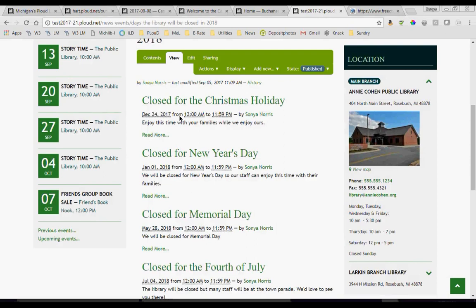So these collections can be very handy for pulling events from anywhere on your site. It's not just the calendar that you can pull events out of. You could pull all of your summer reading events, you could pull different programming events, and I'll show you how to do that in just a moment.